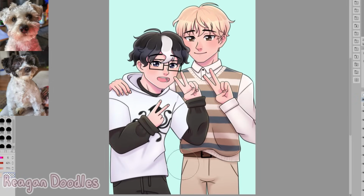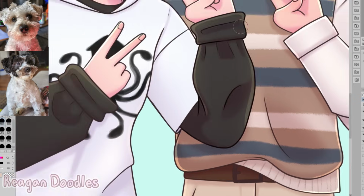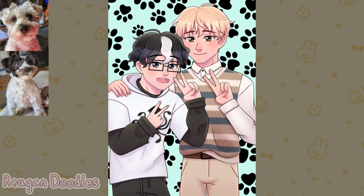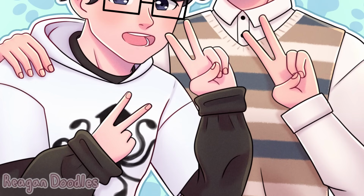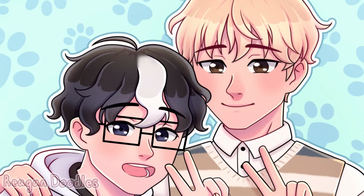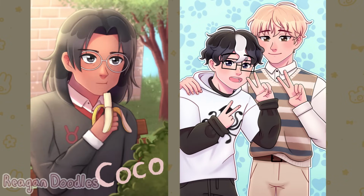I also did add on some rainbow noise, and then I added on a few gradients, and then I added this paw print background to reference the fact that they're dogs. I think this picture turned out so cute. I love how Bergstrom turned out. He turned out so cute and I absolutely love him. And Henry turned out really cute. I feel like they both look very cute. And Coco also turned out cute, but I think the picture of Henry and Bergstrom is my favorite in this video.